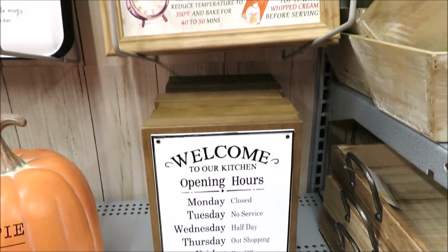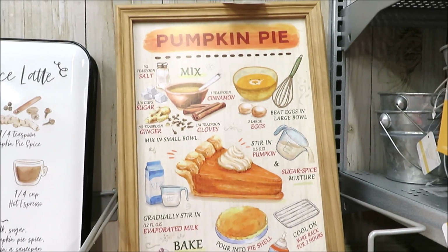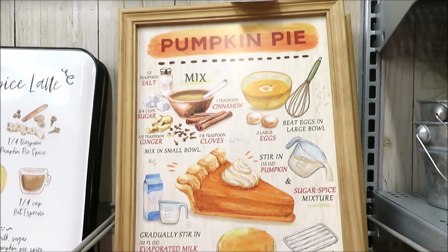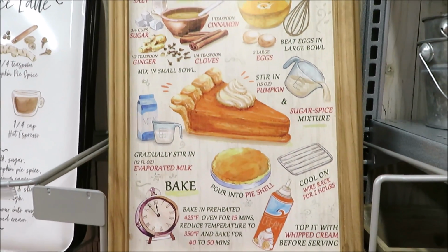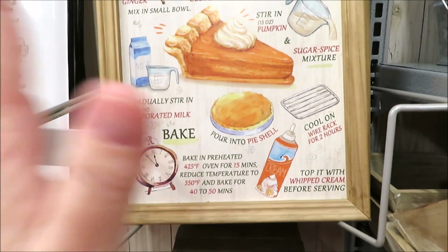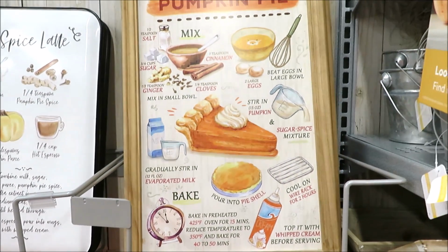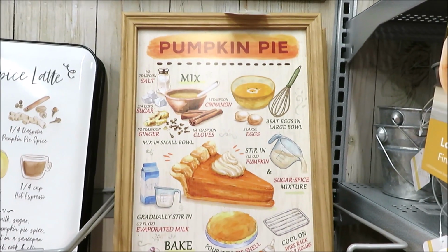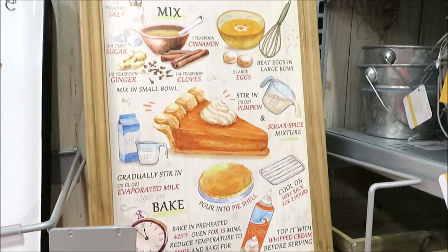And this that I think is gonna be the item of the collection. It is so cute. It's a pumpkin pie recipe, all printed out, super cute with the whipped cream down here. I'll give you guys an idea of the size. Not a bad price either. It's only $16.99, so if you get that at 40% off, it's a really good little piece.